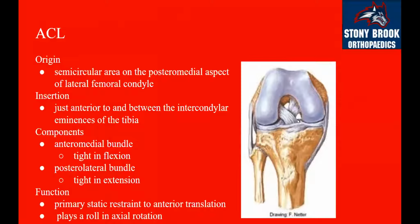There are actually two components to the ACL: the anterior medial bundle, which is tight in flexion, and this is what you test in your Lachman test, and we'll get to that in the future. And the posterior lateral bundle, which is tight in extension, and that you assess in a dial test typically. The ACL provides you with a primary static restraint to anterior translation of the tibia, and it also plays a role in your axial rotation.